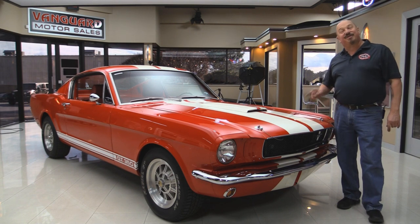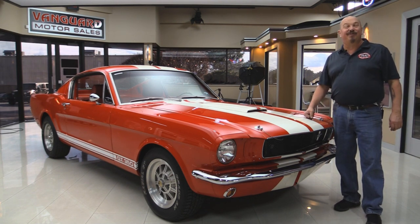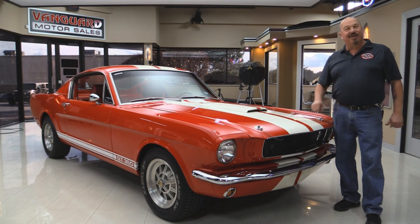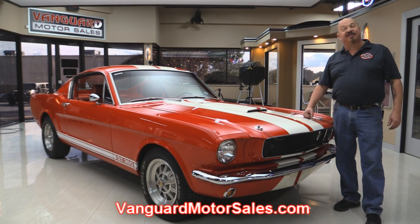I'm Greg, and I am standing in front of a 1965 Mustang GT350 Recreation. This thing is sweet, guys. And if you want to check out about 100 pictures of her, go to our website at vanguardmotorsales.com.